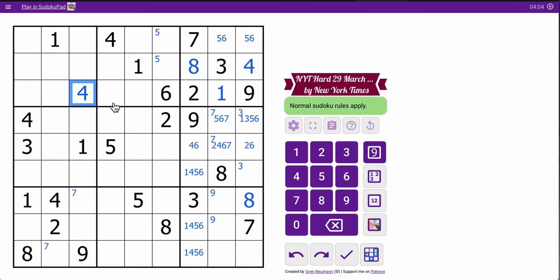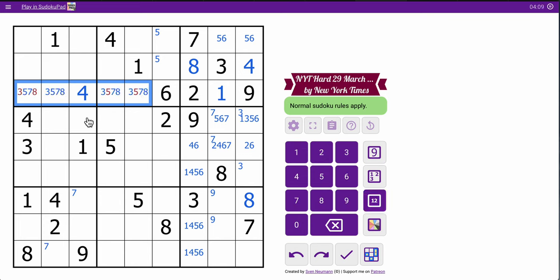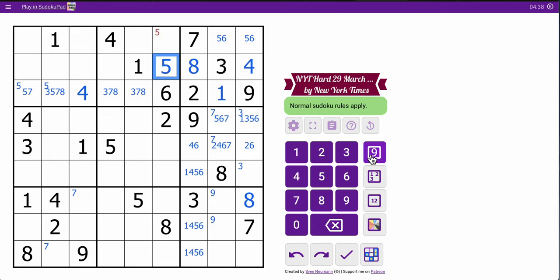1, 2, 4, 6, 9. I need 3, 5, 7, 8 for the rest of row three. Oh, that's interesting. Okay, so neither of those can be 5. These 5s look in, so 5 must go there in row 3. What that means is because this 5-6 pair here can't be a 5, and this 5 here forces that cell at the center right of box 2 to be a 5.